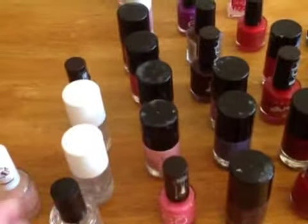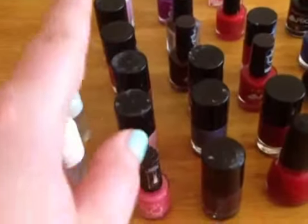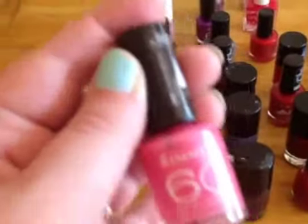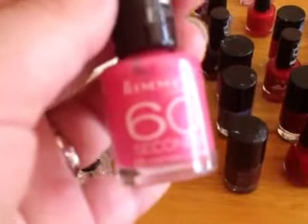So that's that. And then the next lot of nail polishes I have are pink nail polishes, which I have 8 of them, and I'd like to maybe get that down to 5. This first one is one of the Rimmel 60 Seconds nail polishes in Portobello Pink, which I loved at the time when I bought it in the shop.